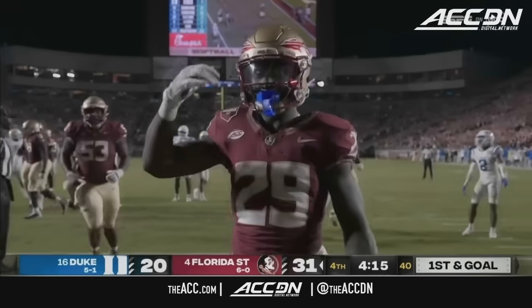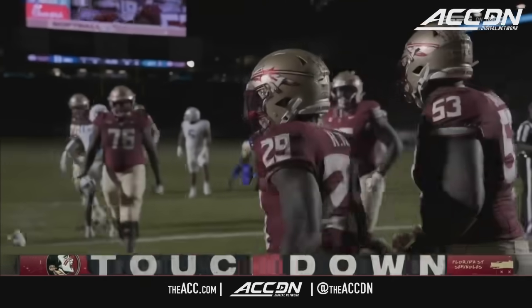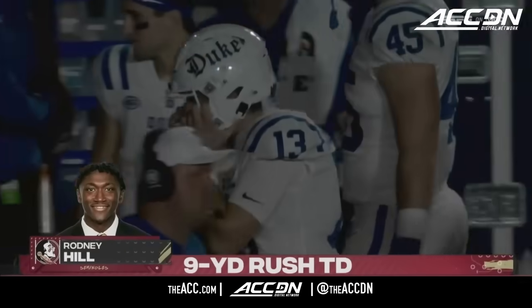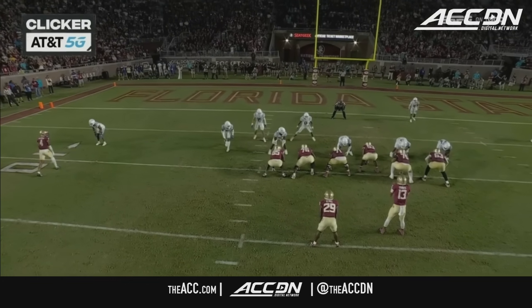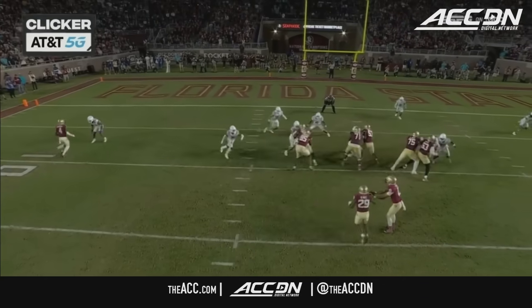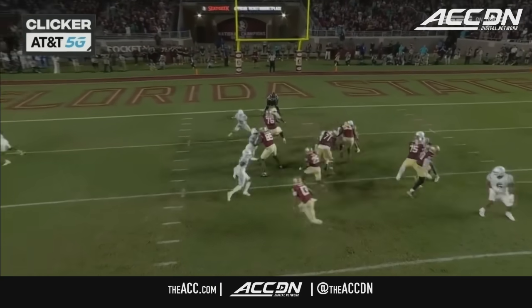Hill just burst through a beaten down Duke defense, and the Noles pouring it on, and they are going to be standing alone atop the ACC standings. This offensive line against that fatigued defense. The left tackle is Darius Washington, and he's able to engage there initially. Boom. Helps the tight end get in position, and then he climbs up to that second level.